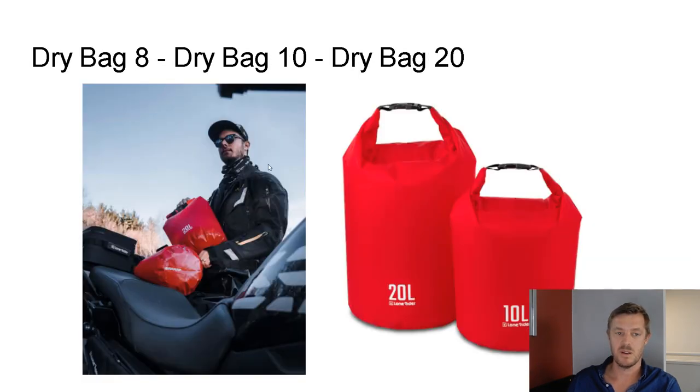Then we've got dry bags. These are really practical stuff. They're a 20 liter and a 10 liter. I've also got an 8 liter, but we won't be selling that. We only sell that with the last product, the crash bar bags.